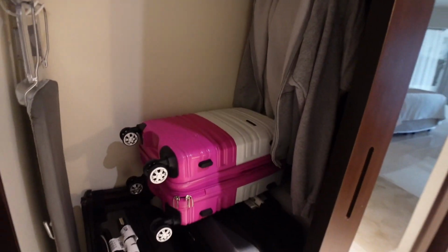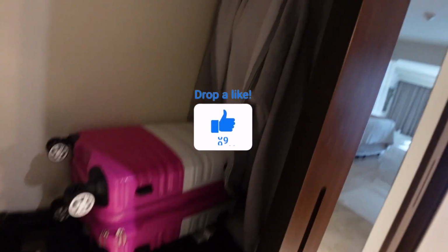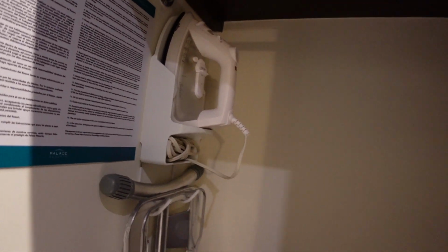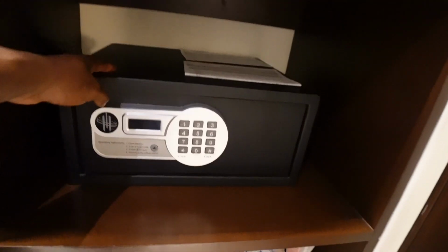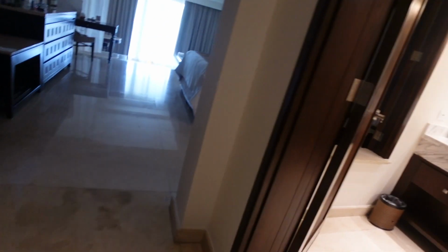And then you walk into this nice closet, and of course these are our luggages. Those are our sweaters that we walked in with. The lights are motion sensored, so once you get in there, you put your hand around that area, it will light up. You have your ironing board and your iron if you need to use them. And on the other side, you have your safe with straightforward instructions on how to configure your own personal PIN number so you can lock your documents.